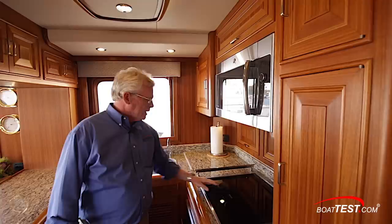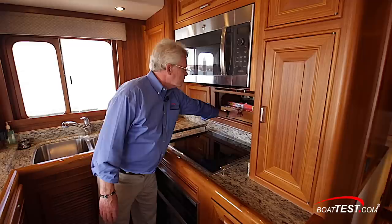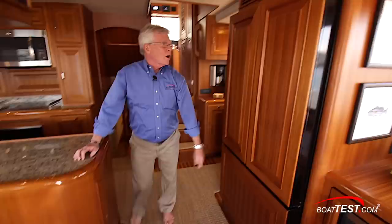Notice the storage solution right here, garage door style, and then this pulls out. This is duplicated right alongside. Below is a trash compactor and then an oven. At the end of the cabinet is bottle storage. Directly across is a refrigerator. Notice it's a full-size refrigerator.